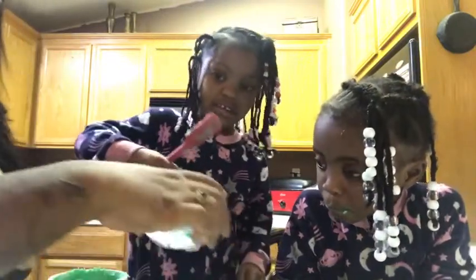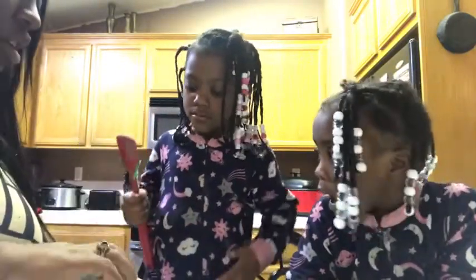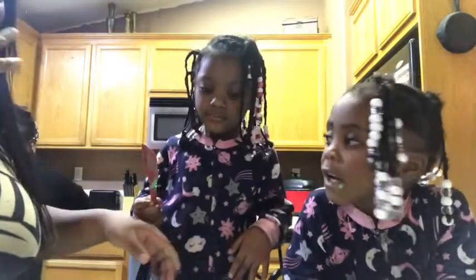Hold on. Can I put this in the sink? We don't need that cutter. I want to cut it. I want to cut it, Mommy. So hold on. Put that in the sink.